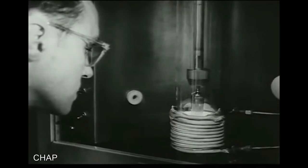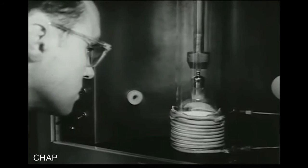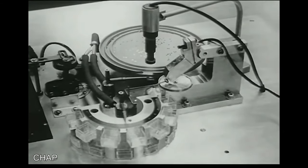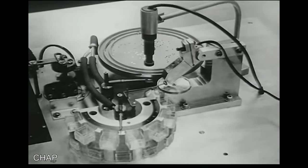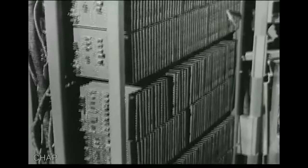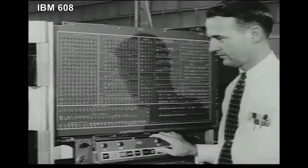Transistors are made from single crystals of germanium grown in this furnace. The crystals are sliced to minute thinness, then sorted in this unique machine, which was designed by IBM engineers. The completed transistors are mounted on a printed wiring card, each card the equivalent of a pluggable unit, to form the 608, the first commercially available transistorized computer.